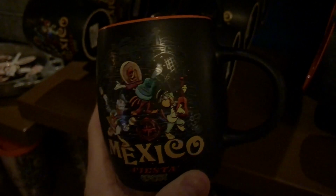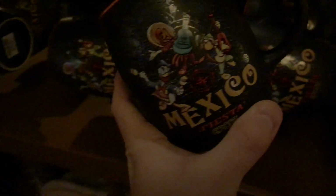That's some really cool merchandise here in Mexico for the Gran Fiesta tour. We also have this really cool Donald shirt. If you guys can see, there we go, a little bit better. And they also have these two pink things. So we can get a closer look. I need to get that on film.